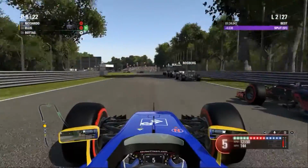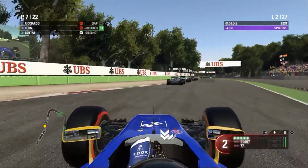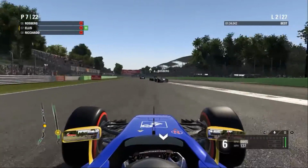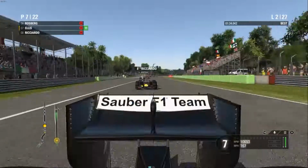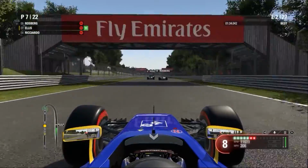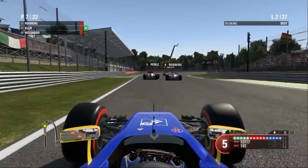Switch to the inside. A little bit later on the brakes, shut him out. He's got no choice but to concede that position, and we're up into 7th. Pretty close with each other. Backs off a little bit too much there because I thought there was going to be trouble. That's put Ricciardo straight back on our tail. That Renault engine definitely struggling down the straights.